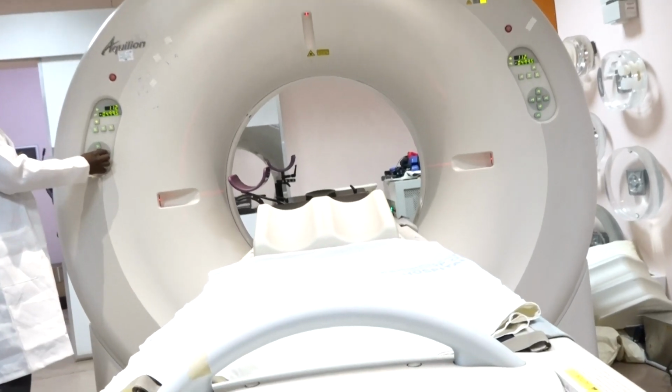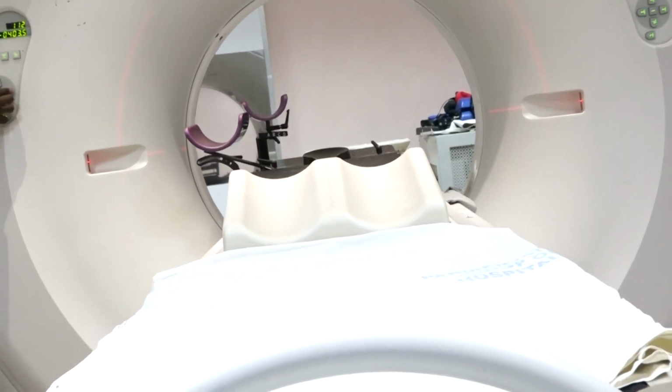After we have done the simulation, the images we've collected are sent to a computer which we use to do what is called virtual treatment planning. Basically, what we are doing here is mapping out our target region, the area that is affected by the cancer, which we want to target with our radiation. Then we also map out the organs that are not affected by the cancer, but that are in close proximity to the area that we want to target with our radiation.